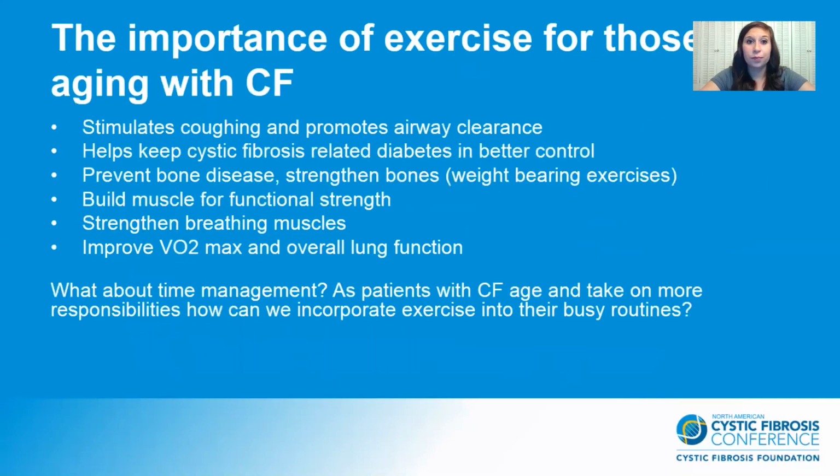The importance of exercise for those aging with CF: it's going to help stimulate coughing and promote airway clearance. It's going to help keep cystic fibrosis-related diabetes in better control, prevent bone disease and strengthen bones, build muscle for functional strength, strengthen breathing muscles, and improve VO2 max and overall lung function. So keeping these patients healthier throughout the lifespan can improve their quality of life as well.